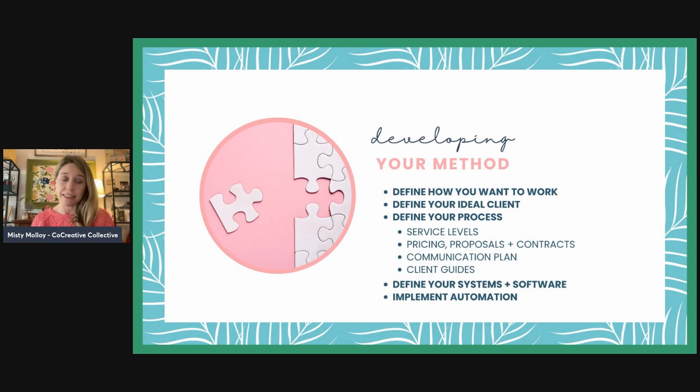And then finally, the last thing, once you've worked out a lot of the kinks, is implementing automation. And that's really a game changer. I have everything set up in Dubsado. So, for example, it will automatically remind clients that they have an upcoming design presentation or design delivery, and that they are required to pay their invoice prior to receiving their design. And it does it automatically just based on the date that I've set for their design delivery.